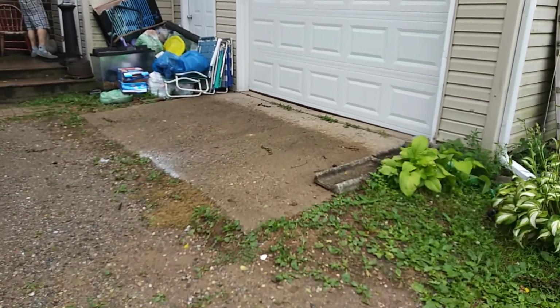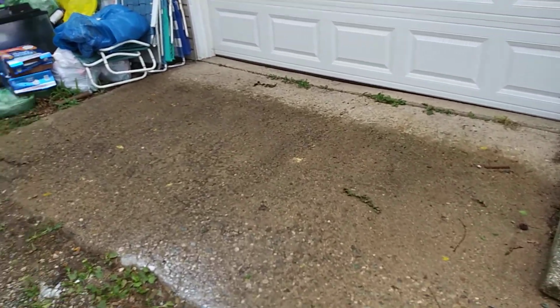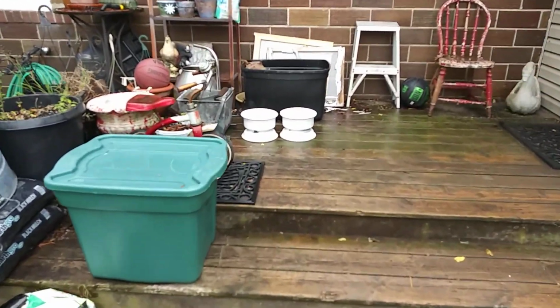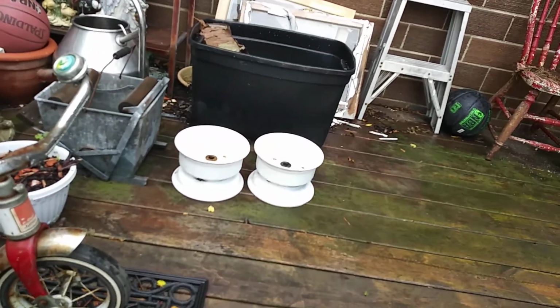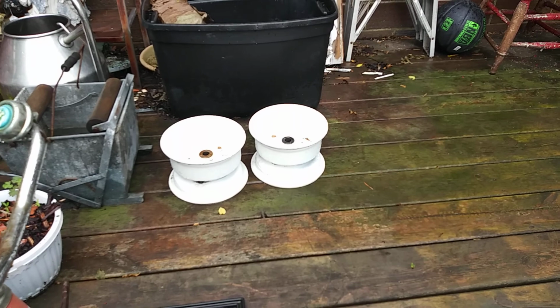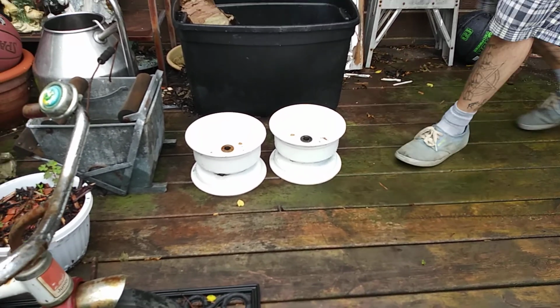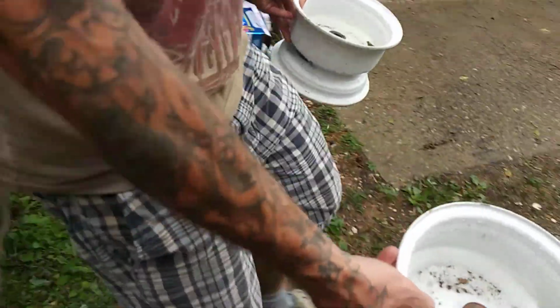Back at the house, the mid-century couch was picked up before the thunderstorm, and the little table that I bought at Casey's online Facebook Live auction, those are also supposed to get picked up. How much are you selling those doodads for? $5. They came off of our old mower, didn't they? No. Where'd we get those from? I don't know.